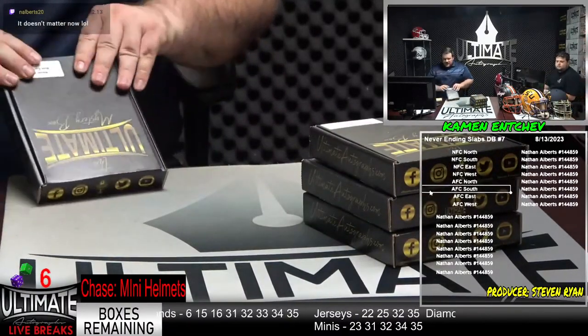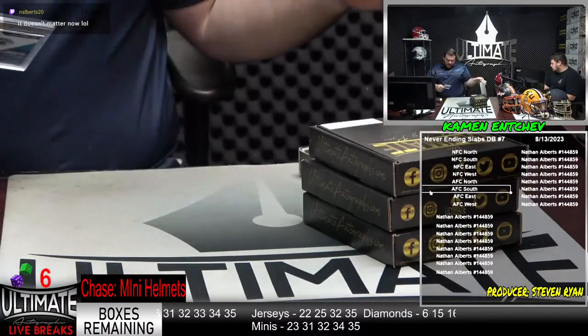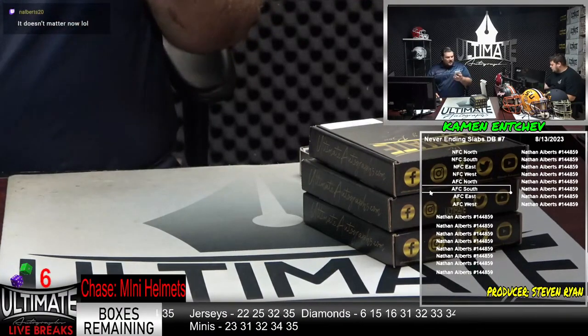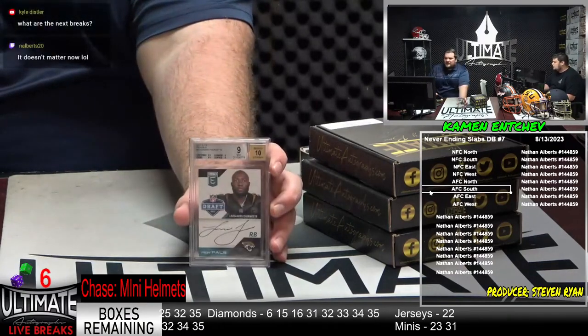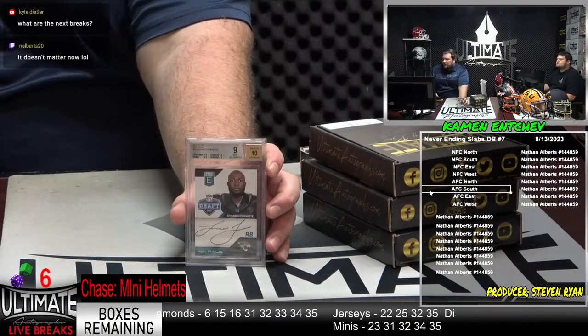All right, Nate, the next four for you. How about a Leonard Fournette rookie card for the Jaguars? 2017 draft. Beckett 10 autograph. A 9 mint. Fantastic running back on your Leonard Fournette right there, Nate.